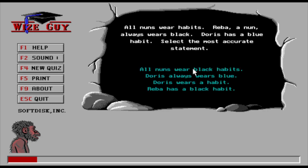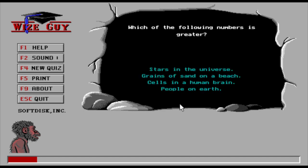Wind is meaningless. Stuff about the wind from the east is meaningless. All nuns wear habits. Reba, a nun, always wears black. Door is blue. Most accurate statement? Doris always wears blue. No. You were thinking C, weren't you? Yeah.